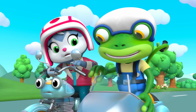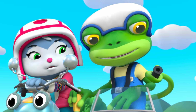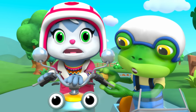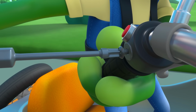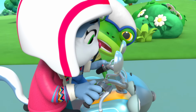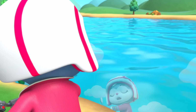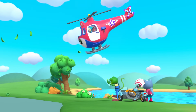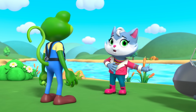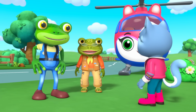Time to help our friends in need with a fix to lower Miles' speed. Hurry, Gecko! I don't like water! Right now, Cat! I'm sorry for borrowing the motorcycle, Gecko. Well, actually, Miles is Grandma's friend.